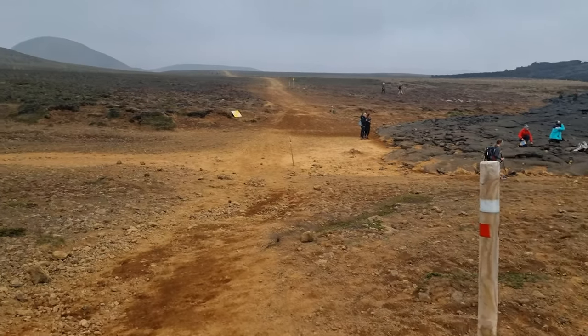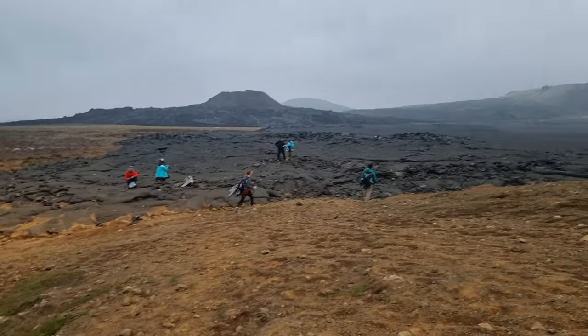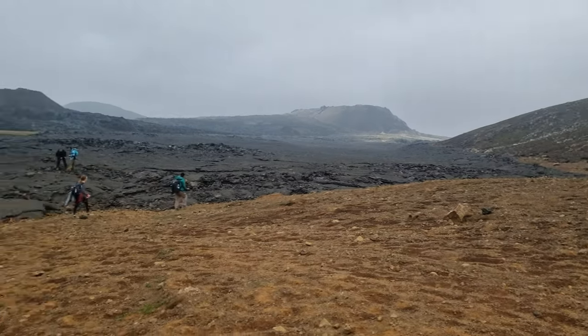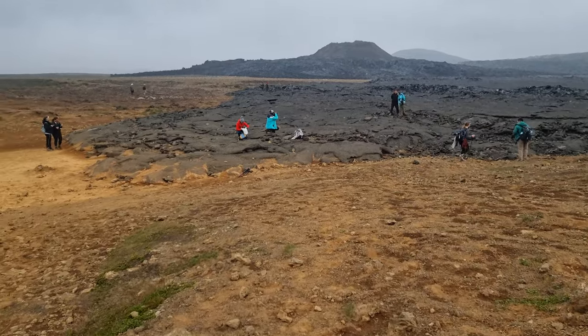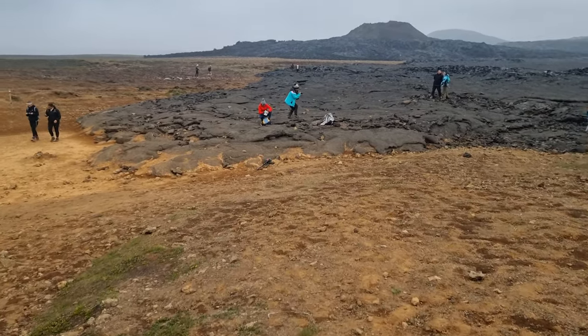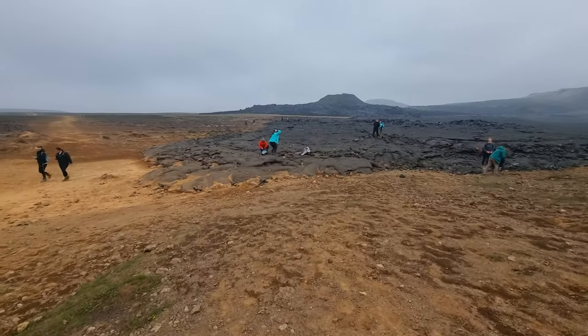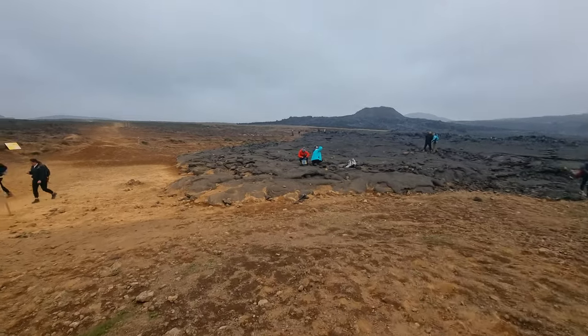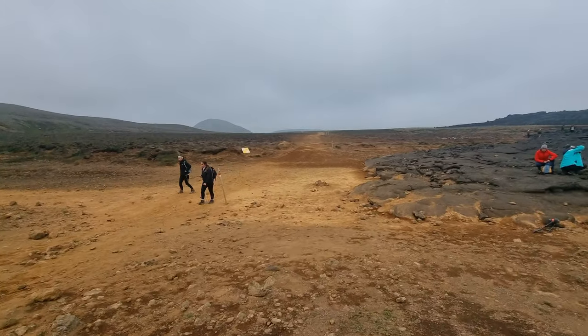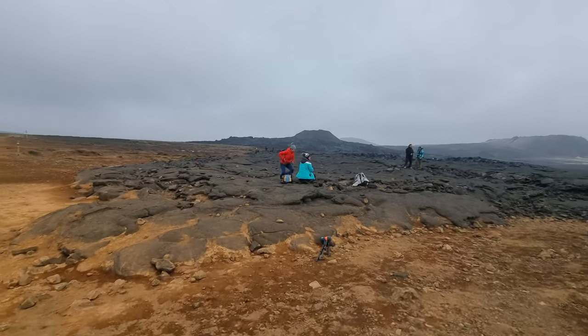We are walking towards the Litli-Hrútur volcano, and we are bypassing the old cone, the 2021 cone. And you remember, in the last days of the eruption, lava spilled here to the north. And here you can see how people are walking on this lava now, because the trail to the new volcano, to Meradalir, bypasses by the lava.